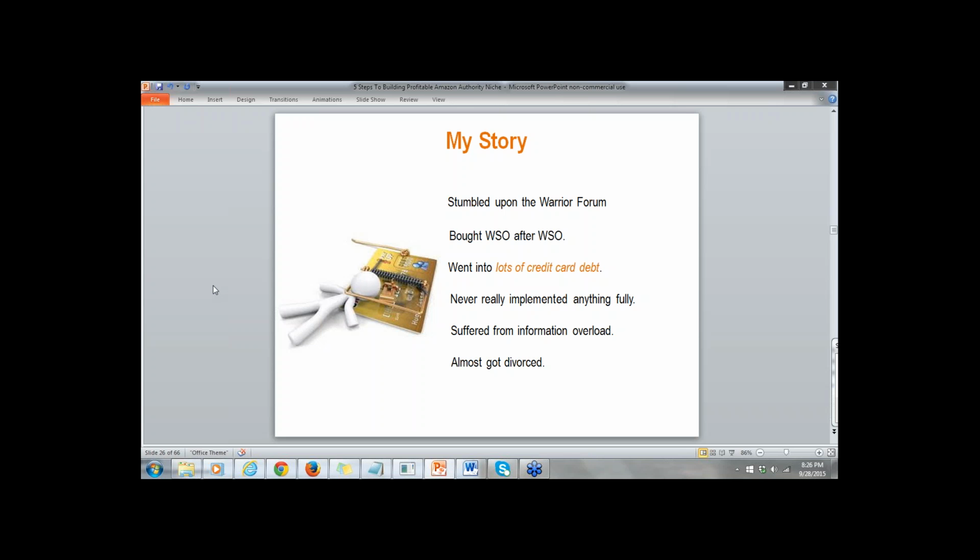But the sales pages say that if you don't get this now, then you're going to lose out and all that kind of stuff. I'm sure you guys know all about it. I just kept purchasing all those products that I didn't even need, right? I went into lots of credit card debt while doing it. And I didn't have a lot of money to start with. I was a waiter, right? Working for tips. I never really implemented any of that stuff that I bought anyways, fully.